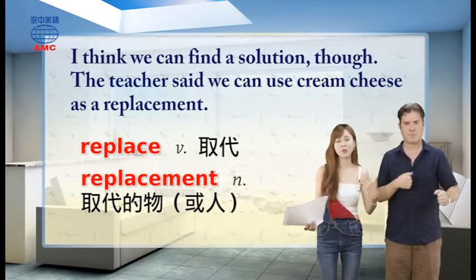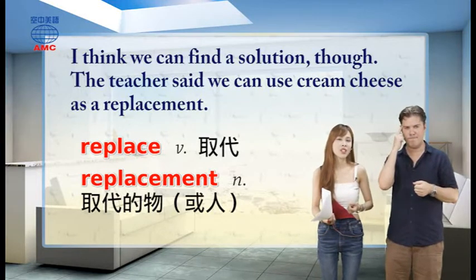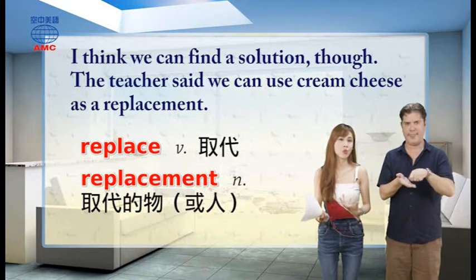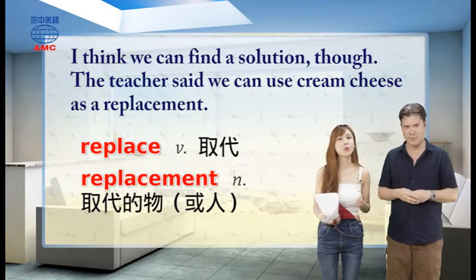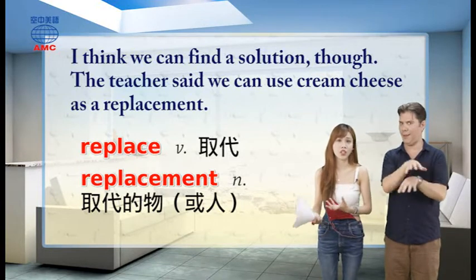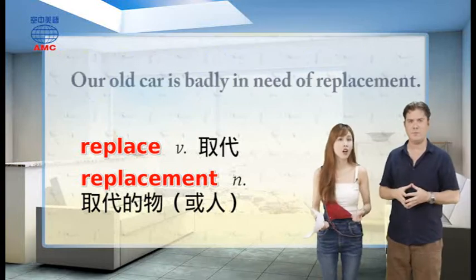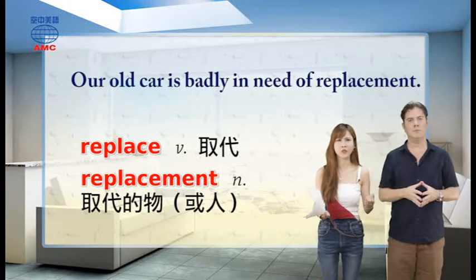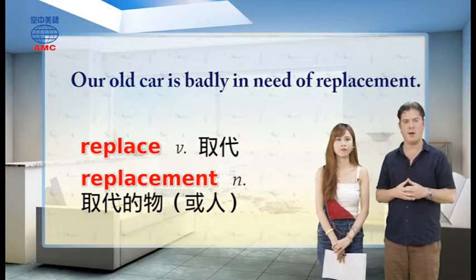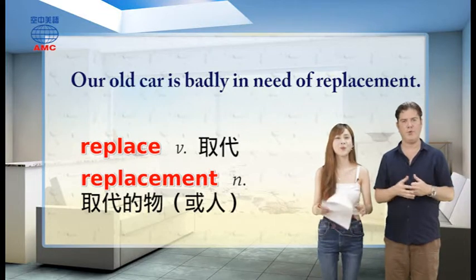OK, 当然呢，我是比较聪明那个，我说我就可以找到 solution，就是解决办法。因为老师有说过，我们可以用什么 cream cheese，OK，就是奶油起司作为代替品。这里的 replacement 就是有取代的东西啦，或者还可以是取代的人。So for example, maybe I could use it in a sentence like, "Our old car is badly in need of replacement." That's right. You got to switch the old car for a new, better car. You'll always have a car, but you're just changing A for B, old for new in the car case.